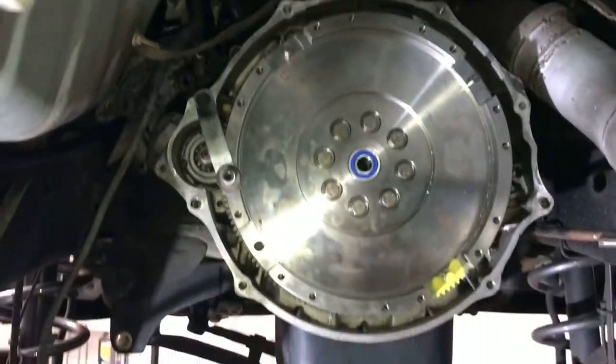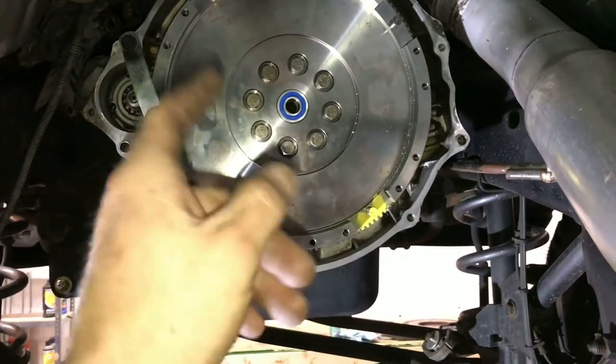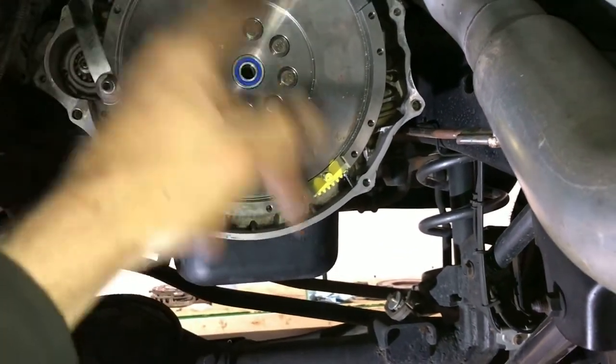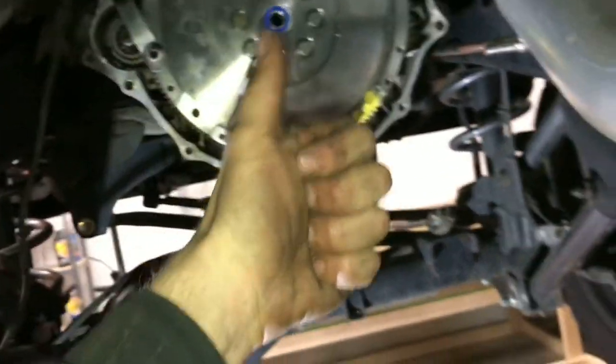So let's go ahead and torque these bad boys. We're going to do the first round in a star pattern at 50 foot-pounds, and then we'll do the same thing next at 100 foot-pounds, and then check them over one more time, and we'll be good to go.